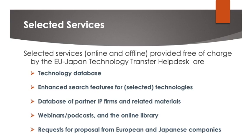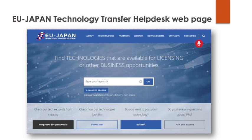And also, very recently, a couple of years ago, we started working with clients that do have requests and they need to find technologies, they need to work with researchers from Japan. They're interested in European researchers. From Europe, they're interested in Japan. So there's a section dedicated to that. It's called Request for Proposals, and I will show you in the next slide how it looks like.